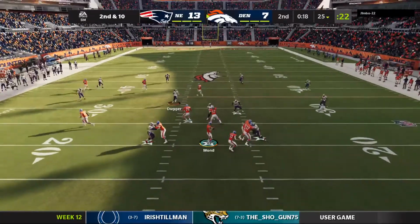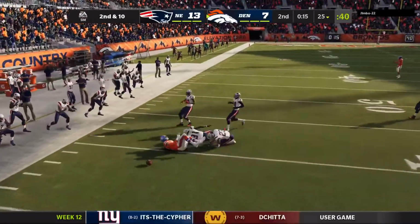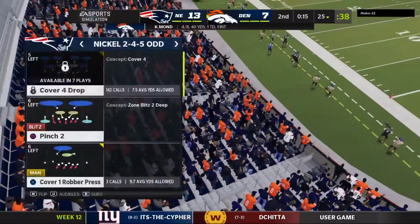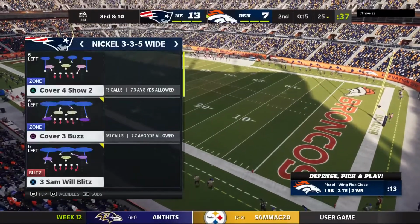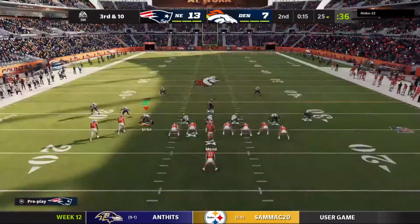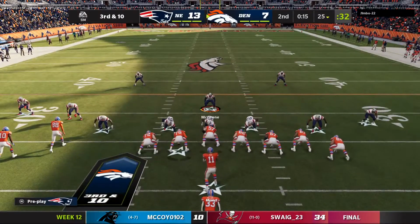They go play action here. Mon. And that is incomplete. Down to 15 seconds now. My first thought is surprise because that's one of the better tight ends around, and I've seen him pull in balls like this before. But how about a little credit to the defense forcing that incompletion?